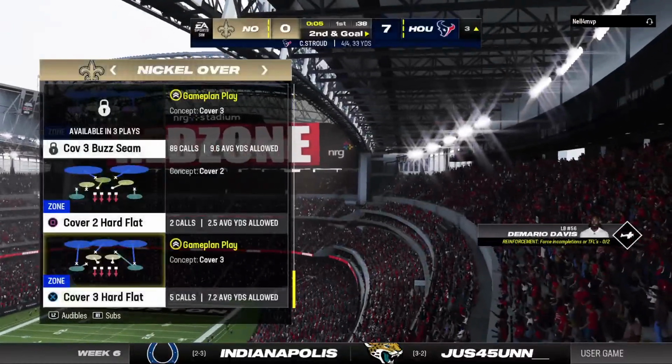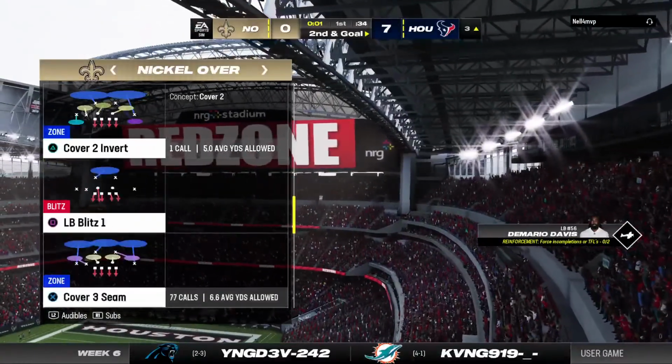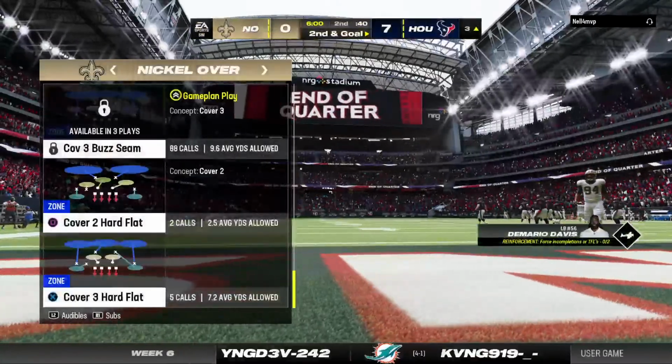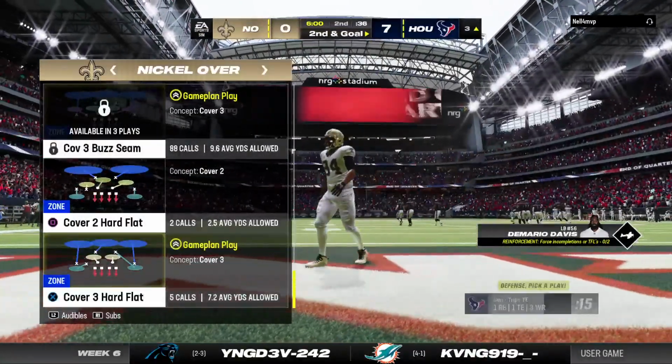And he'll maybe get back to the line of scrimmage, but no more than that. So no gain on the play, and that'll set up 2nd and goal. After 1, 7-0 on EA Sports.